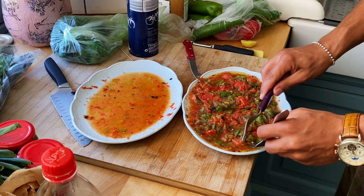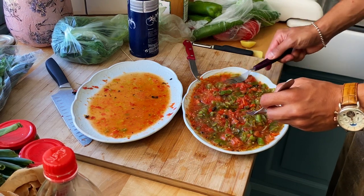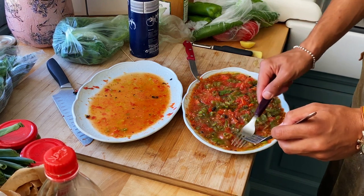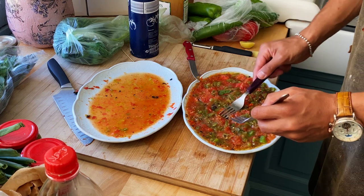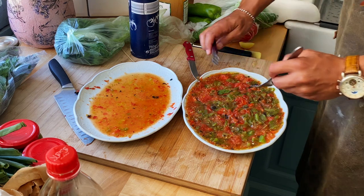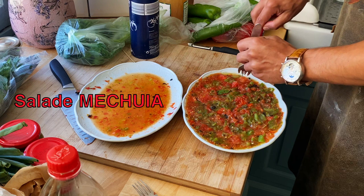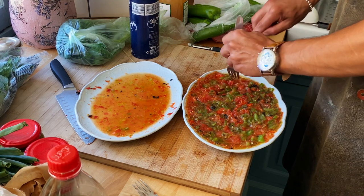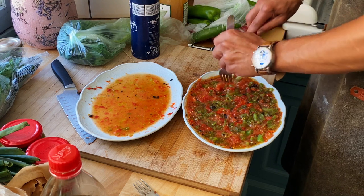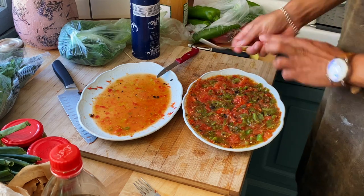Tak, tak, tak. So I think in every Algerian restaurant all over the world, you can find this kind of salad. It's called hummus, or you can ask for salad mishwiya. Just a big part. Voila.